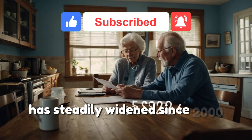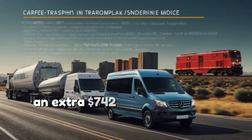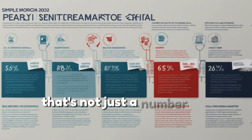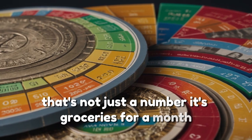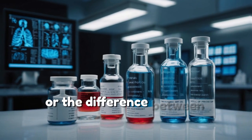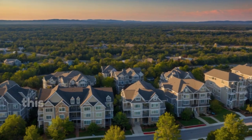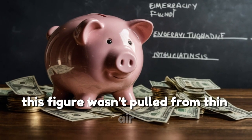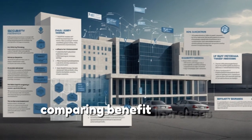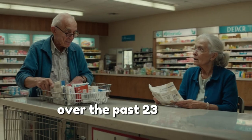widened since 2000. Picture this: an extra $742 in your monthly Social Security check. That's not just a number, it's groceries for a month, a significant portion of your housing costs, or the difference between choosing between medication and other essential needs. This figure wasn't pulled from thin air. It's the result of meticulous analysis comparing benefit increases to actual cost of living changes over the past 23 years.